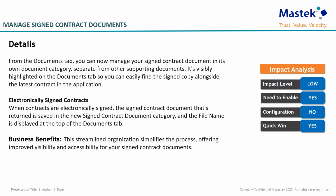Additionally, when a new version is generated, the latest signed contract seamlessly joins the primary contract document. And while the previous signed version is preserved as a supporting document in the contract image category, it also streamlines the approach, enhancing the management of signed contracts within the application. So it's an opt-in feature. You can opt in for it.